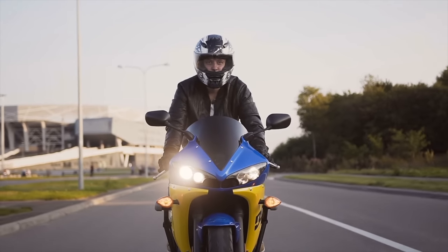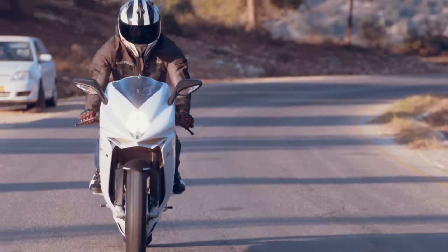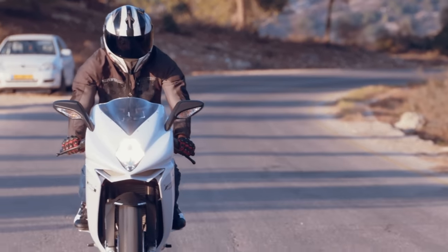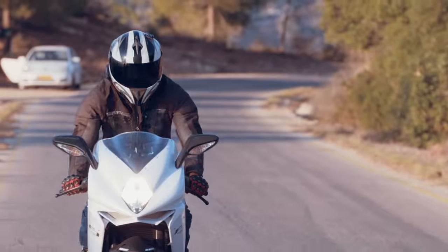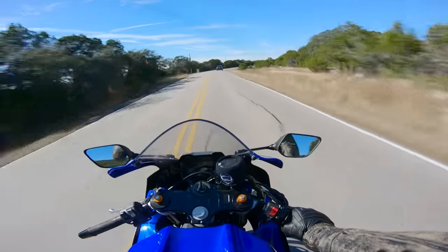Eventually, you'll want to experience what the fuss is all about and you'll wind that 600 out to 10 grand and start feeling a little something. And then you'll go to redline and realize just how fast 118 horsepower really is. You'll go full plaid and probably need a change of underwear.